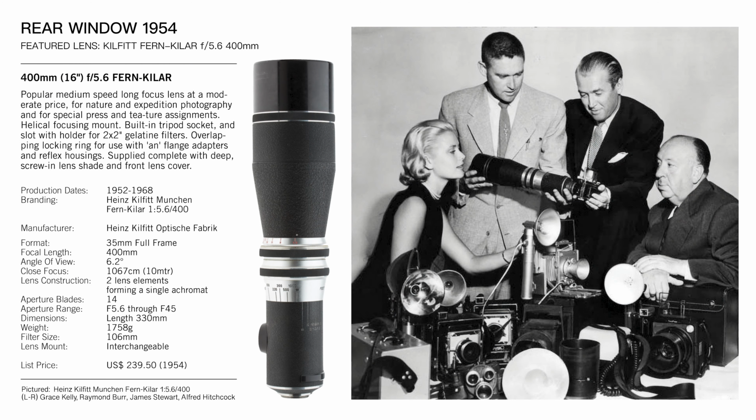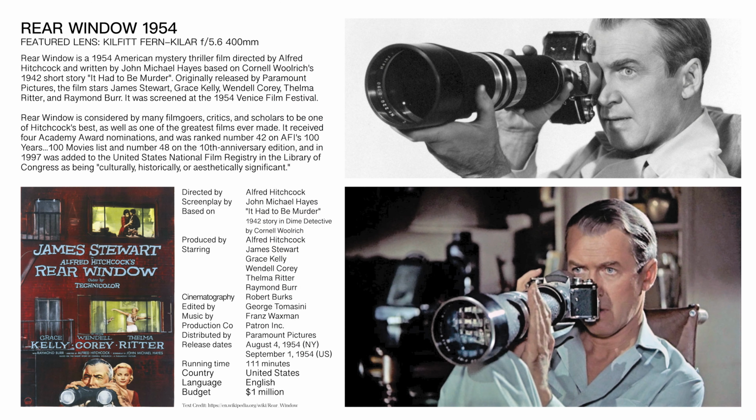Of note, in 1954 a Kilfitt Kilar 400mm f5.6 lens would take a prominent lead role in front of the camera, featuring as an instrumental prop in Alfred Hitchcock's classic thriller Rear Window, starring James Stewart and Grace Kelly.